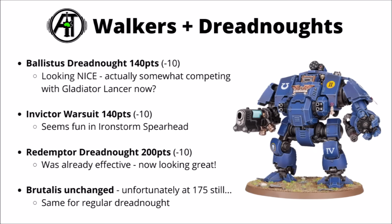The Ballistus Dreadnought dropping down to 140 points is looking very nice now. As I did in a comparison video last week with the new points costs, it does seem like it competes very well with the Gladiator Lancer now. Not as threatening against big heavy targets for the points cost, but massively more durable with that 2+ save and cheap points tag. The Invictus looking more interesting at 140 as well.